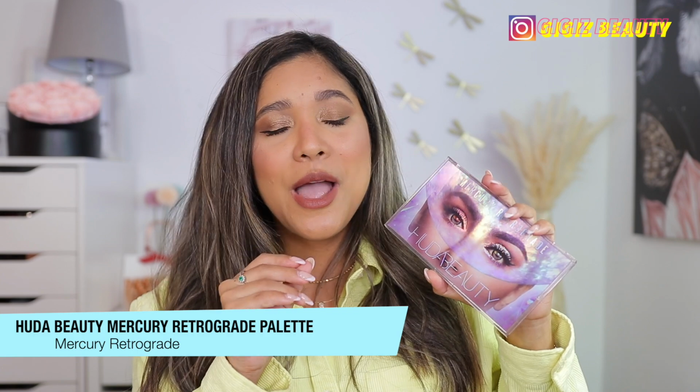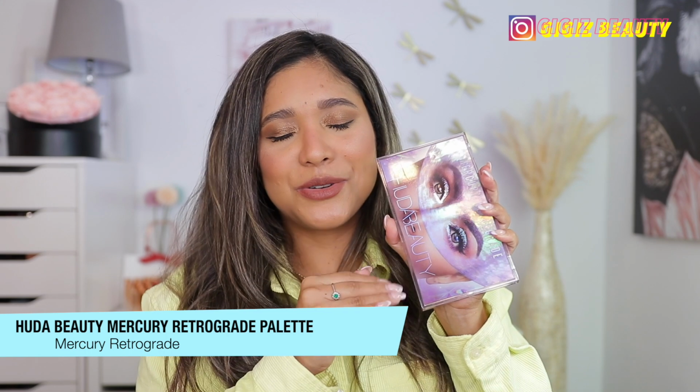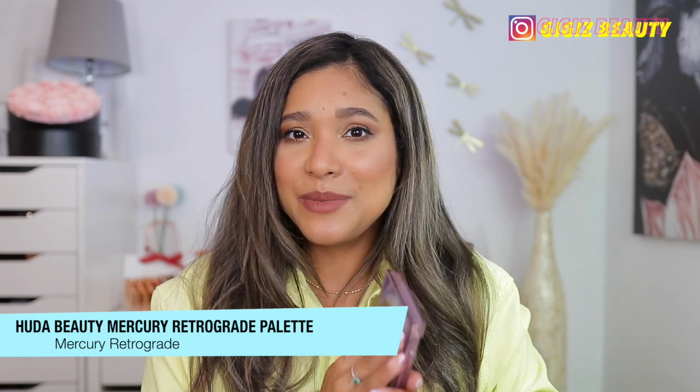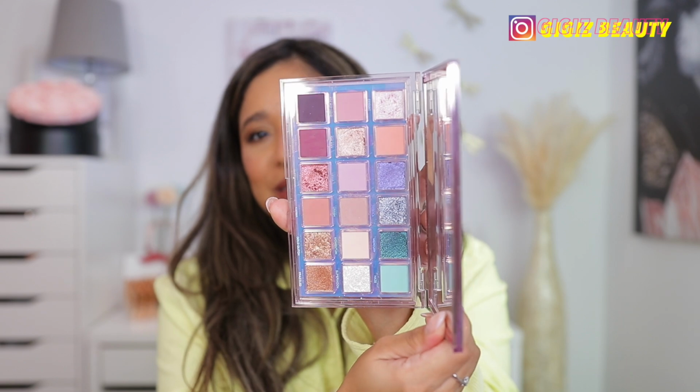It's not usually what I'm super drawn to, but if you ask me for something unique in my collection, I always have Huda's Retrograde right here. I'm still debating on the Rose Quartz palette. I didn't pick it up yet. You guys said not to, just big skip. I don't know, I'm still thinking about it though. I think I have big FOMO that I didn't pick it up, but anyhow, Mercury Retrograde is a beautiful palette in my opinion.